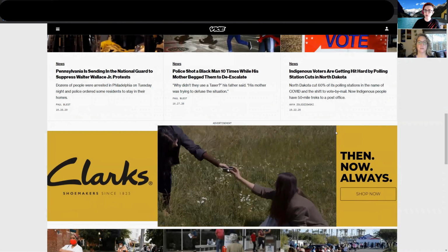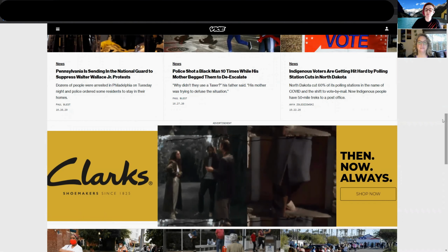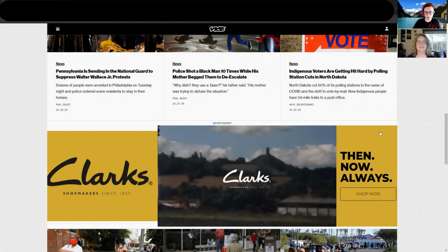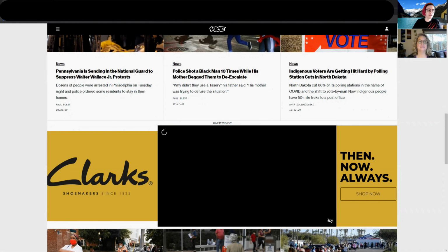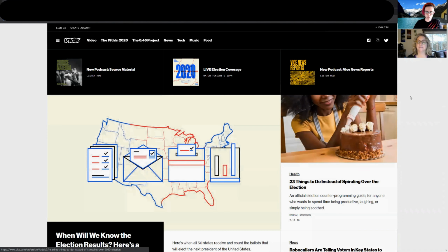And a few advertisements. Yes, and a few advertisements. No news source nowadays is free of advertisements unless you have an ad blocker, which I don't right now. So you'll see ads on both of these sites, although I think it's interesting that they're presented a little bit differently.